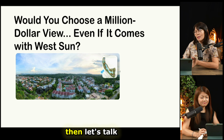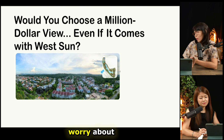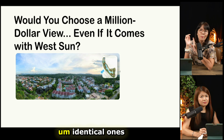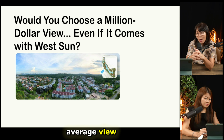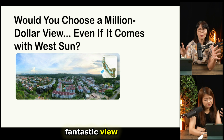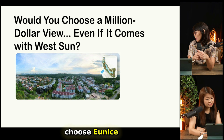Okay, then let's talk about something else that buyers always seem to worry about: west sun. So if you give me two identical units, say unit A doesn't get the west sun but has an average view, but unit B gets the west sun but with a fantastic view, honestly it's going to be very difficult to choose. How would you choose, Eunice?